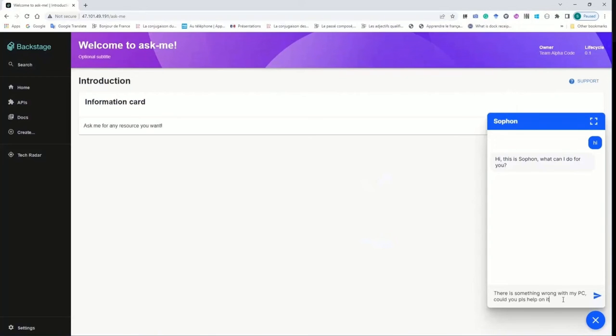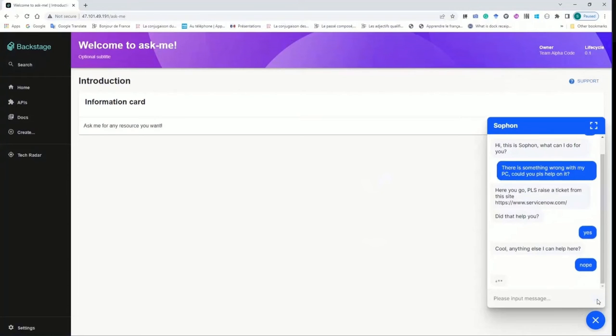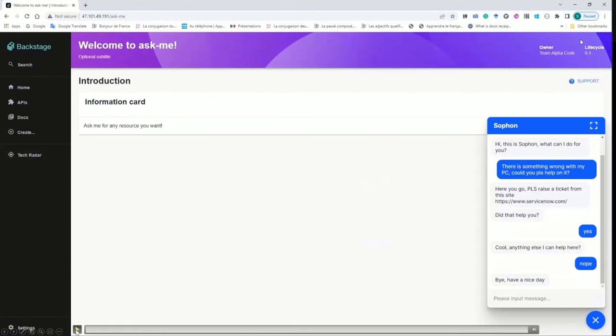And I just need to wait for the responses from the robot. You can see that the robot provides me a link to raise a ticket. And I just go into that website to raise the ticket, and the problem will be solved by the supporters. As you can see, the robot provides me an easy way to fix some problems, and that indeed erases the pain.